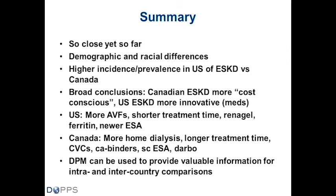Whereas in Canada, we have more home dialysis, longer treatment times, and are burdened with a tremendously high catheter rate. Meanwhile, we seem to like our calcium binders, and we have a slightly higher use of sub-Q ESA, and we use mainly darbepoetin. I hope that this exercise was illustrative for people who are interested in comparisons between countries, and I think it was a nice example of how the Dialysis Practice Monitor can be used to provide valuable information between countries.